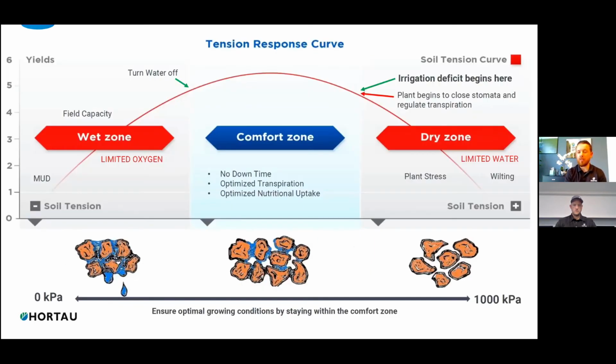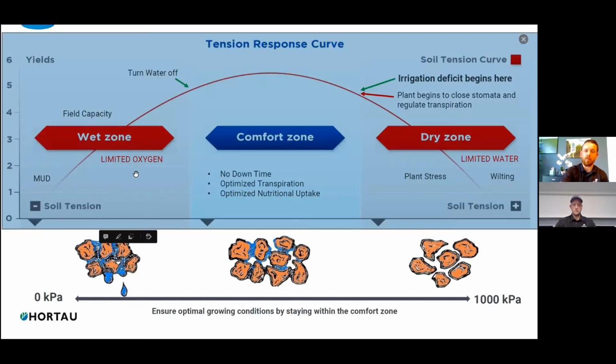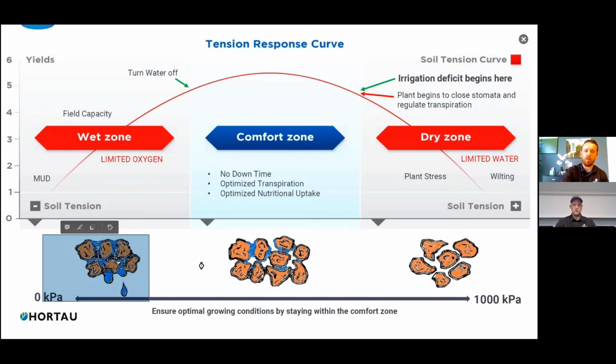Now, soil tension can be viewed in a representation of a gradient as far as how available water is. We know that excessive water can be a bad situation where water is readily available, but oxygen isn't. We can also look at an optimum range, the comfort zone, our blue band. There's no downtime where there's an abundance of water, but also an abundance of oxygen.